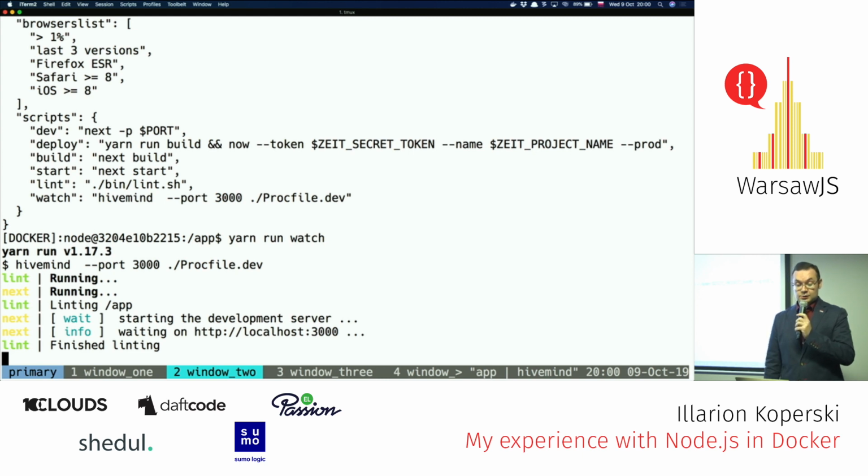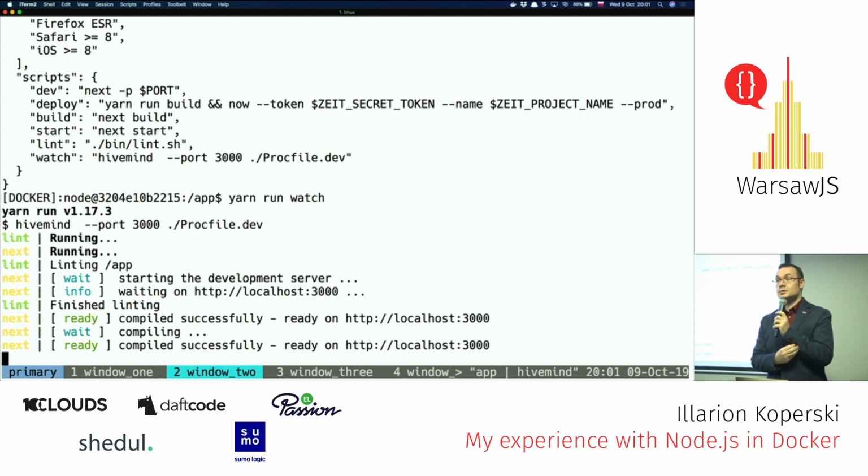Here I would like to bring HiveMind into Spotlight. HiveMind is a process manager tool for development, similar to Foreman. If there are Rubyists here tonight, you might be familiar with Foreman. It's a tool for running your Rails projects, Sidekiq, and other utilities side by side.